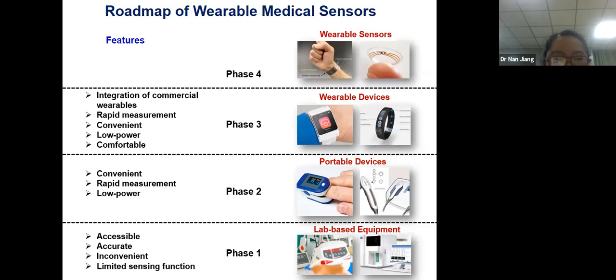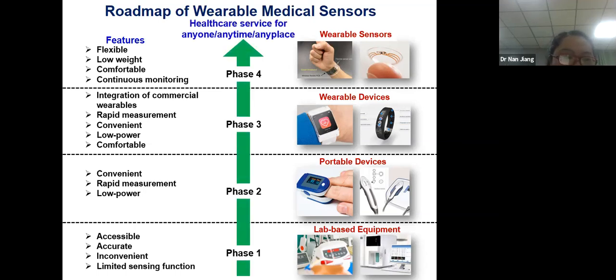These devices are more flexible and lightweight. And the most important thing is that they could provide continuous monitoring of the biomarkers in the human body. So the wearable medical devices could provide healthcare service for anyone, anytime, and any place. So this is the final goal for the wearable medical devices for the point of care diagnostics.